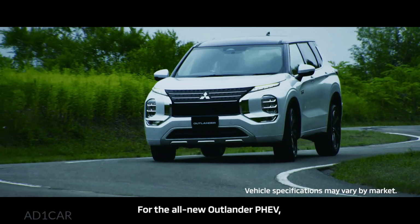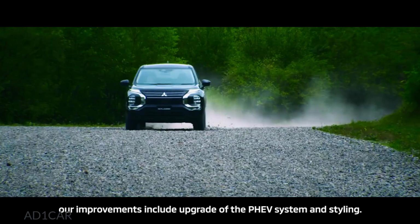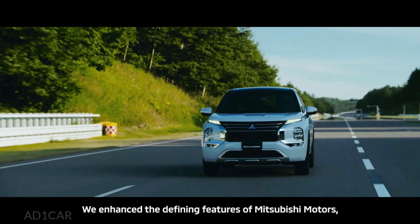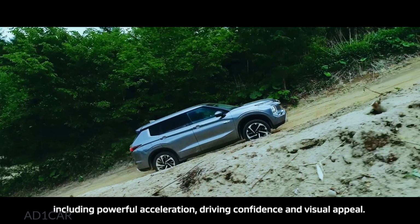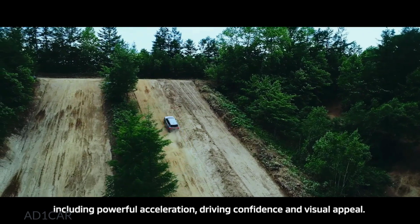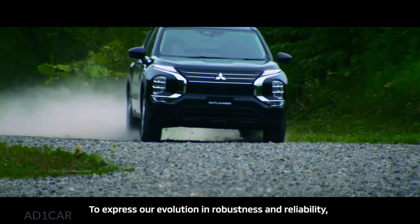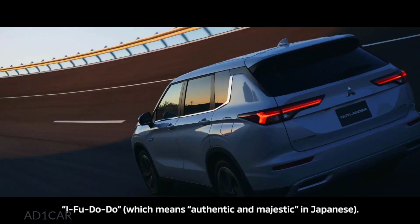For the all-new Outlander PHEV, our improvements include the upgrade of the PHEV system and styling. We enhance the defining features of Mitsubishi Motors, including powerful acceleration, driving confidence, and visual appeal. To express our evolution in robustness and reliability, we adopted the product concept of Ifu Dodo.